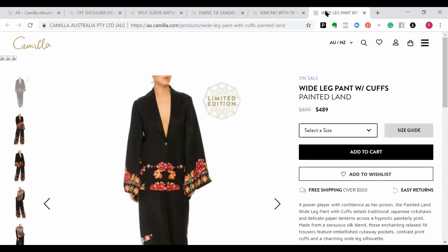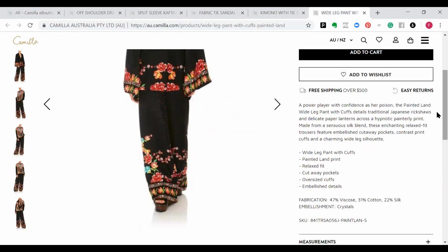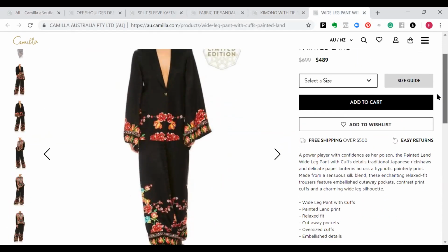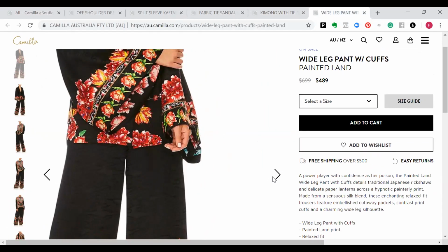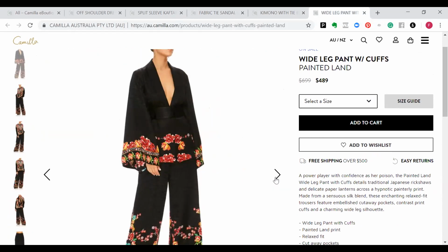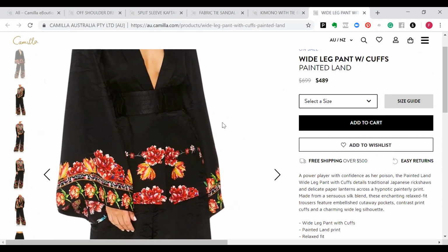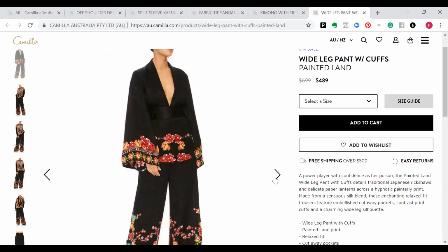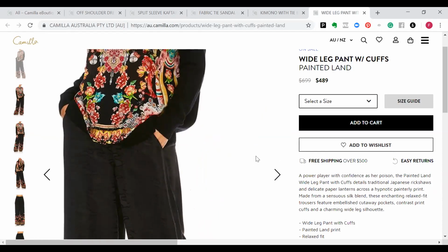And last but not least, I wanted to show you the wide leg pant. And why I wanted to show you that is Camilla has teamed it here with something that's quite boxy on the top. So again, when I was saying she sort of leans towards more of that straighter silhouette, but you can see as well she's also combining it with the tie or the obi around the centre. So this is the wide leg pant with cuffs in the painted land. So it is a black with an embossed fabric, and then we've got that beautiful floral border detail there through there as well. But again, she's doing it sometimes with a straighter top as well.